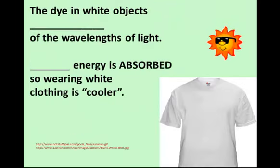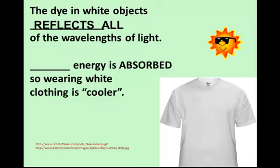White objects reflect all of the wavelengths. Remember, white light is made up of all those different color wavelengths: red, orange, yellow, blue, green, all of the rainbow colors. So when an object looks white to you, it's because it's reflecting all of those colors to your eye. And that means very little energy is going to be absorbed by a white t-shirt, and that's why wearing white t-shirts in the summertime feels cooler than wearing a black shirt. It's because all of the wavelengths are bouncing off the shirt, and it's absorbing very little energy.